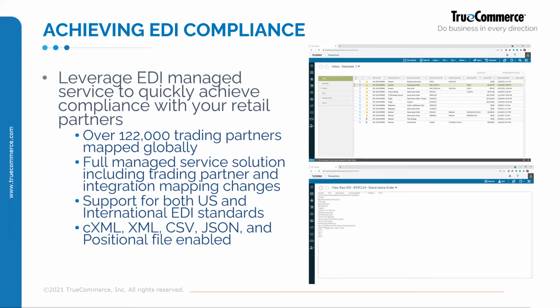I know Walmart changes their EDI maps and their documents quite often, and we make those changes on behalf of the customer to make sure that you're always sending and receiving the most compliant data today.